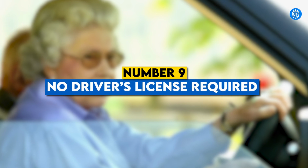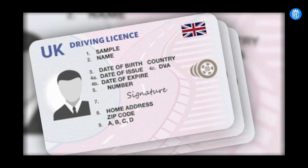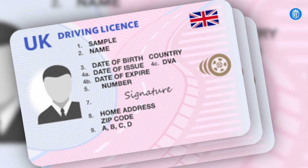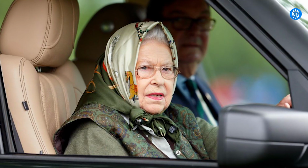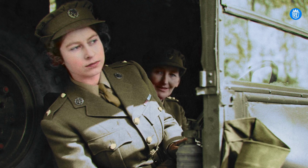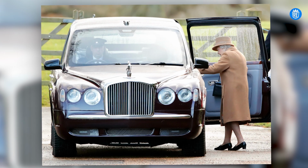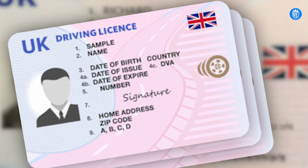Number 9. No driver's license required. This is one of those interesting things that you wish you knew before. Queen Elizabeth trained as a driver and mechanic for the Women's Auxiliary Territorial Service during World War II. She was known for her love of driving and luxury cars, and why wouldn't she? She never had to take a driver's test. In fact, she didn't even need a number plate on her car. This is because all driver's licenses in the UK are issued in the monarch's name.